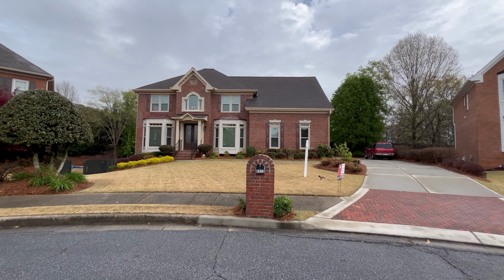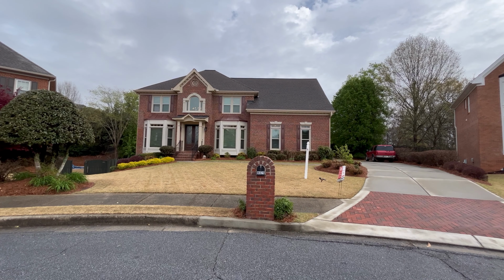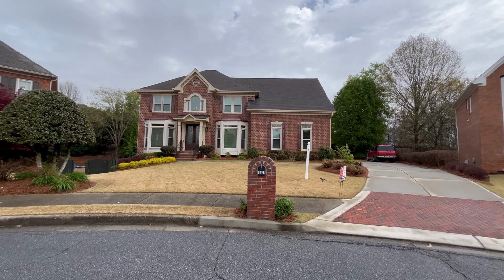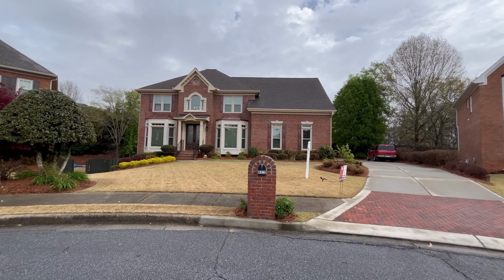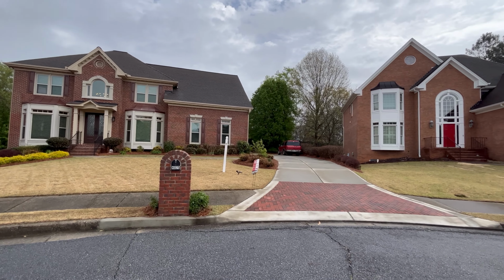Today we are looking at a home built in 1994 in Peachtree Corners, listed at $800,000. It has 4 bedrooms, 4.5 bathrooms, and is 4,800 square feet. This Amberfield home was renovated 2 years ago, and the open layout makes it great for entertaining.